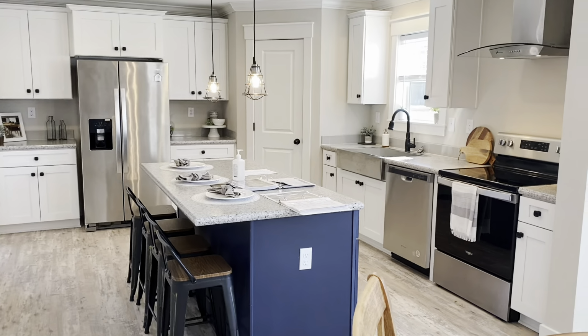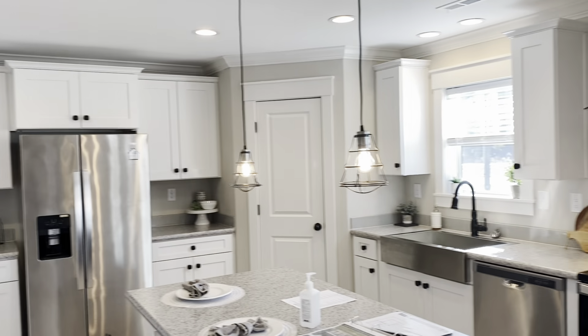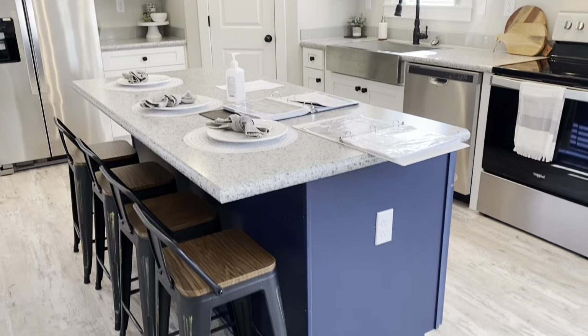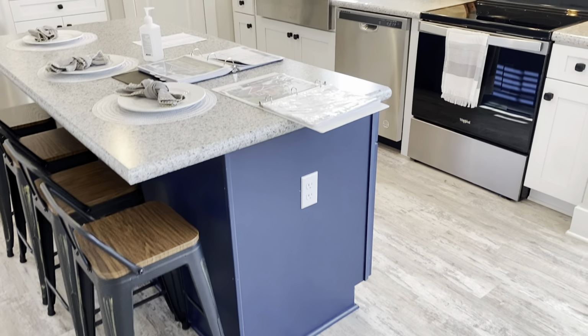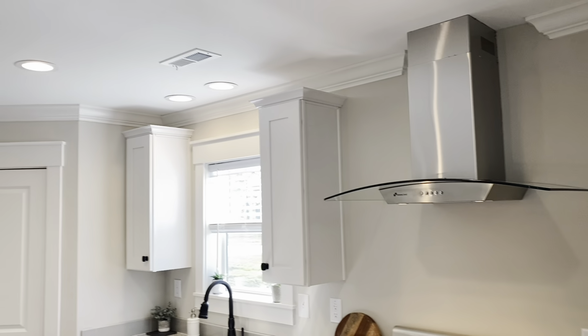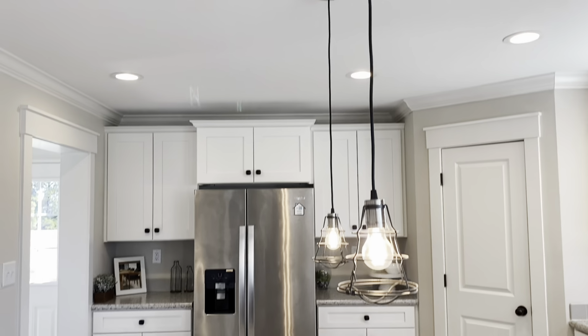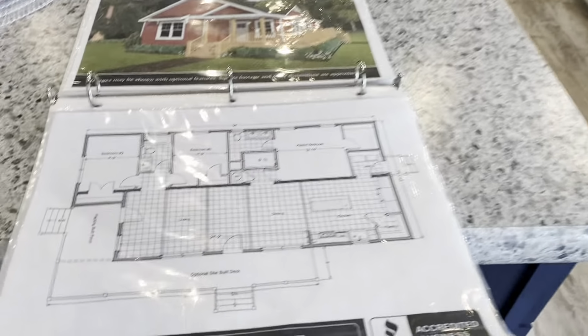All right, on to the kitchen. Got some of our included beautiful white cabinets everywhere except for the island. That is going to be one of our optional island colors, that deep navy blue. I just love that. One of our 2 included range hoods, 5 can lights, 2 pendant lights, a window over the sink. Lighting is not going to be an issue today or with this plan.